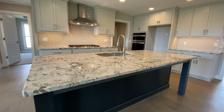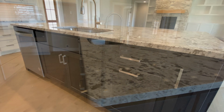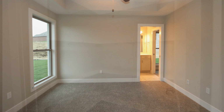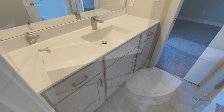Chef's kitchen, stainless steel appliances, granite countertops, deep navy cabinetry, beautiful pantry, bedroom 2 and bedroom 3, with pocket doors that share this bathroom.